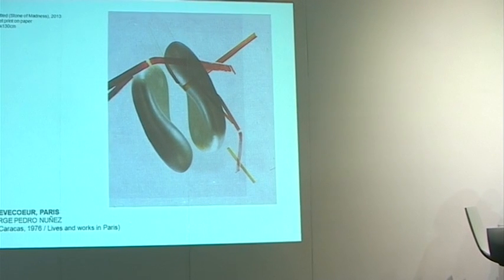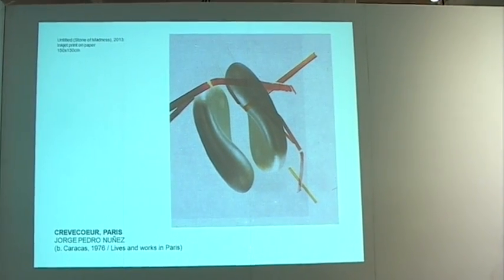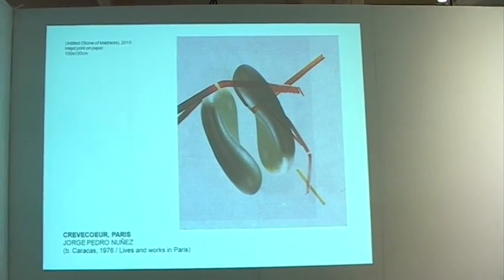And unfortunately, this is not a very good image either, because it's been changed a little, but we can get a sense perhaps of what he's done in this book. Jorge Pedro Nunes is also a Venezuelan artist, so we have quite a few Venezuelans. And he lives in Paris.